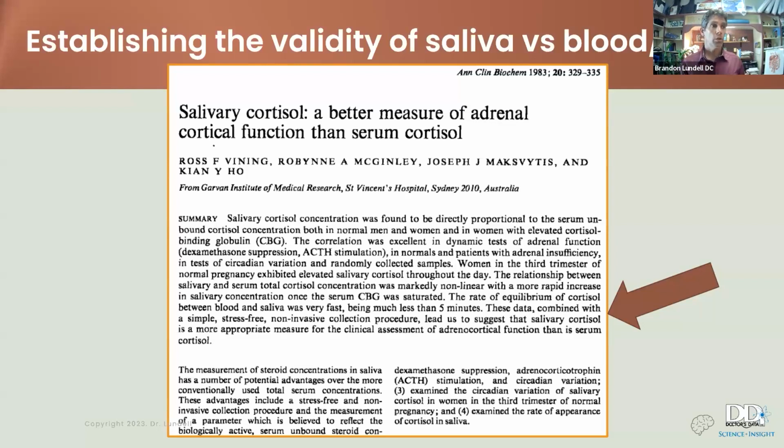So, establishing the validity of saliva versus blood and serum. I continue to see that in most cases, saliva tends to reflect better tissue exposure and tissue levels than does blood. And it makes sense if you understand what blood is really measuring and what saliva is measuring.